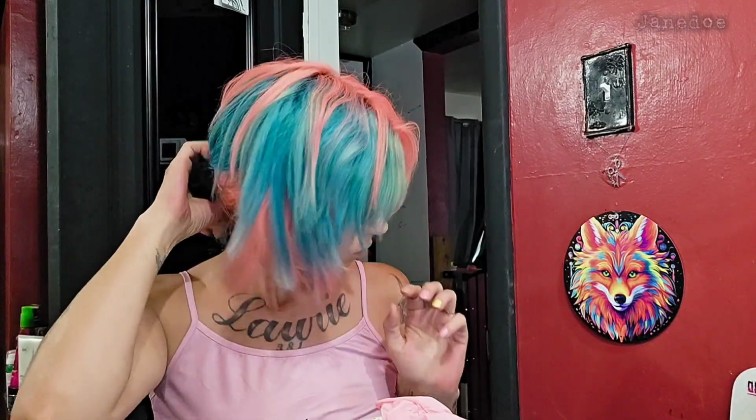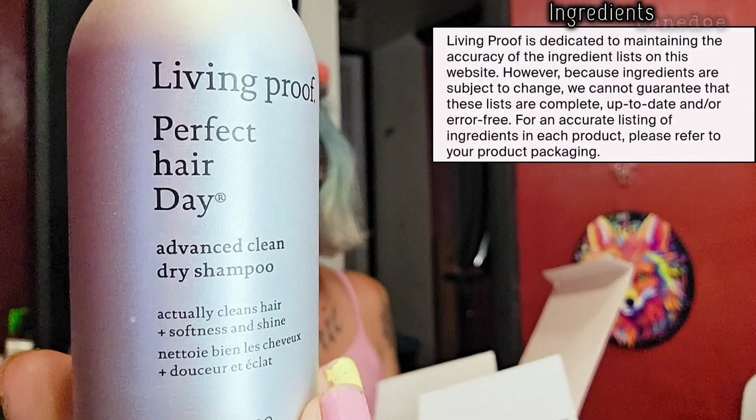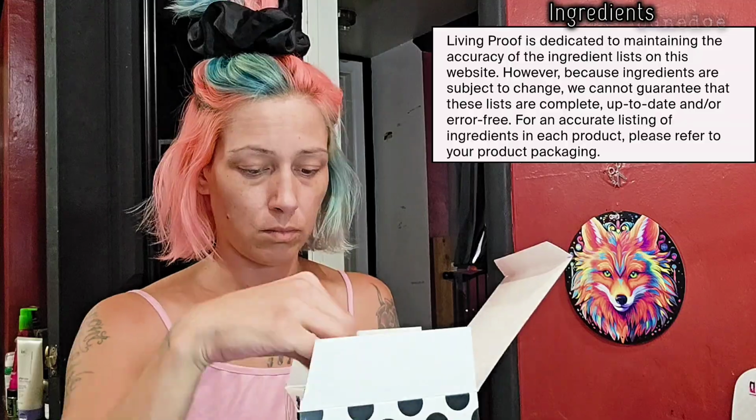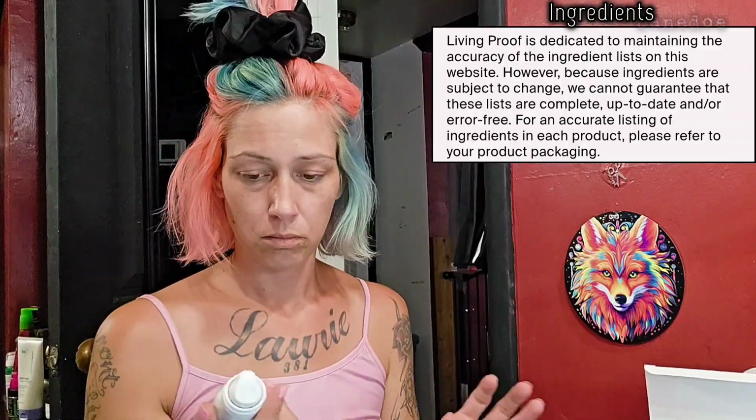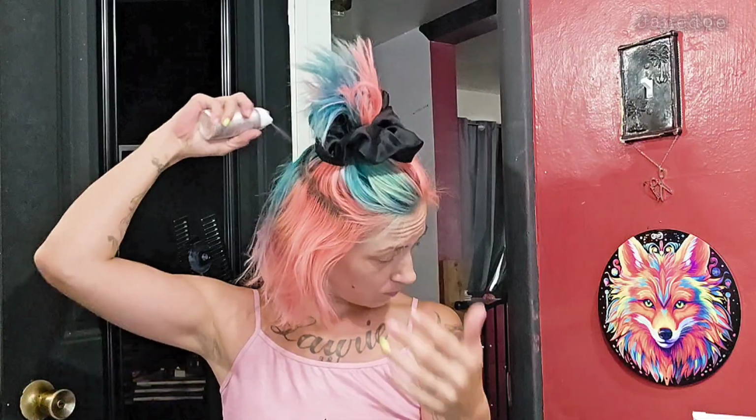So here's a clip of the dry shampoo while I go ahead and get this clarifying shampoo underway. So you can see we're just starting with pretty dirty hair. It's really dusty where I live and hot. Oh, I love this box. So I decided to use the dry shampoo right out of the gate. Here it is. They made sure to let us know that with the ingredients, it really wants you to refer to your product packaging, which is why I'm not going to list them individually here.